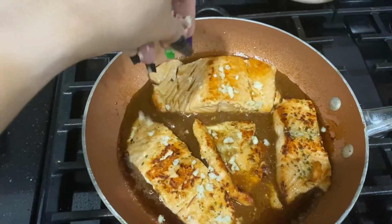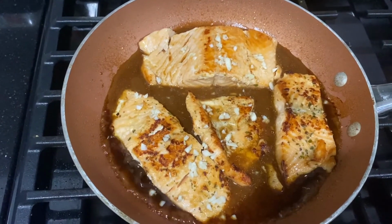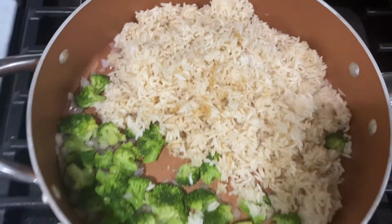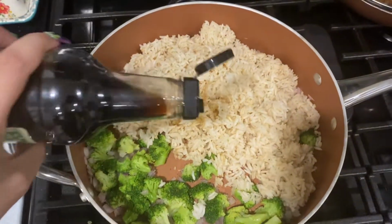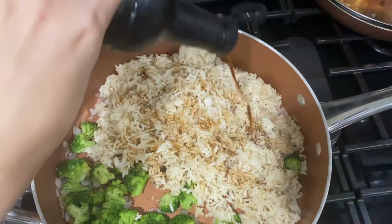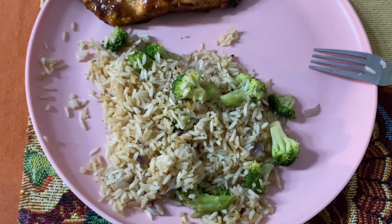Now I'm gonna add a lot of chopped garlic. I cooked up some white rice in my rice maker with a beef bouillon, and I also have some sauteed onions in there, some steamed broccoli, and I'm adding some soy sauce to it, and I'm just gonna fry all that up together. And this is it, guys.